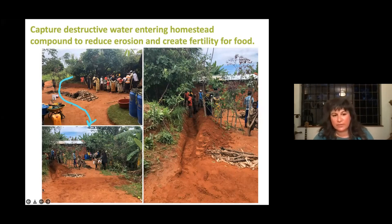What we did is we took that water, if you look in the lower left-hand corner, and we want this water to fill up this bioswale on contour. When it fills up, we made a little rolling dip here, so when it fills up too much, this becomes the spillway and it heads away from her house. So again, it just comes down here and away from the house, whereas originally it was entering and going in there.